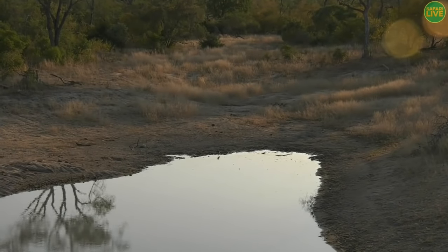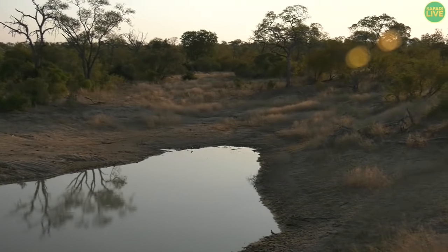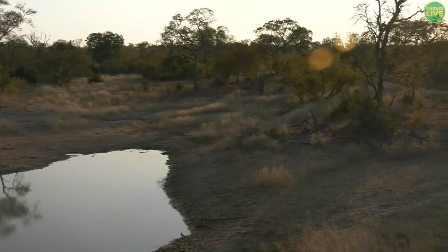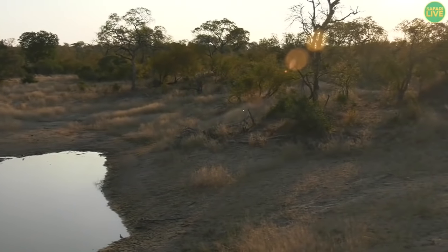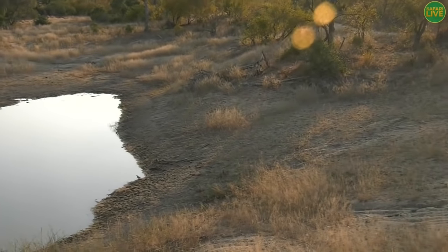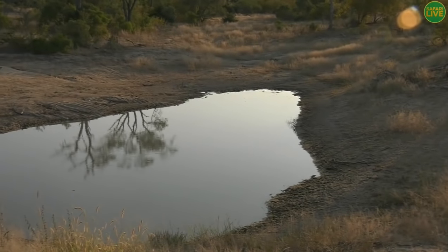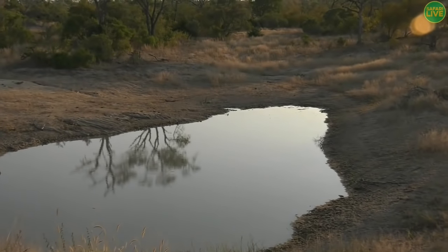And that's what it's doing right now. It's going around and looking for some food. And now you can actually see that the water has dried out quite a bit, and those are the banks that you're looking at now. You could have water all the way up there, but now because it's the dry season, it's a little low.